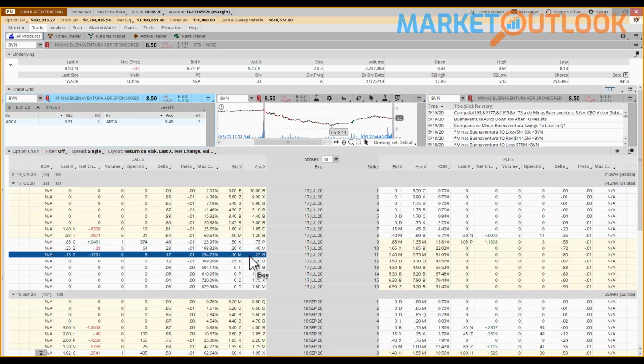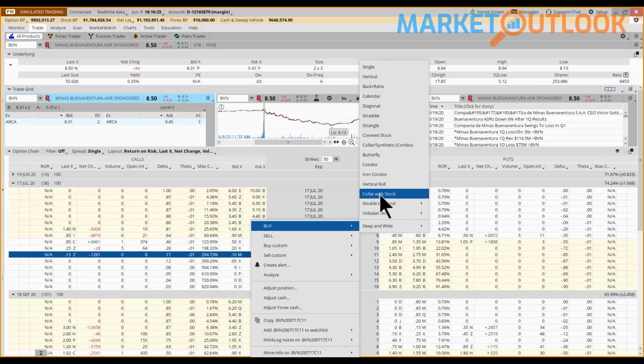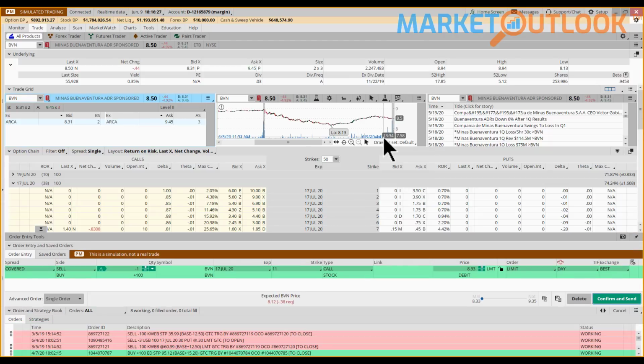I'm going to right-click. I'm going to go over here to buy, and then I'm going to come over here to covered stock. That's going to load up down below. This is a really low price stock, so in this case, I think I'm going to try to do more than just 100 shares. Let's actually do 1,000 shares in this case. It's an $8 stock, and this is a $1 million account, so we can afford an $8,000 position here without too much problem.